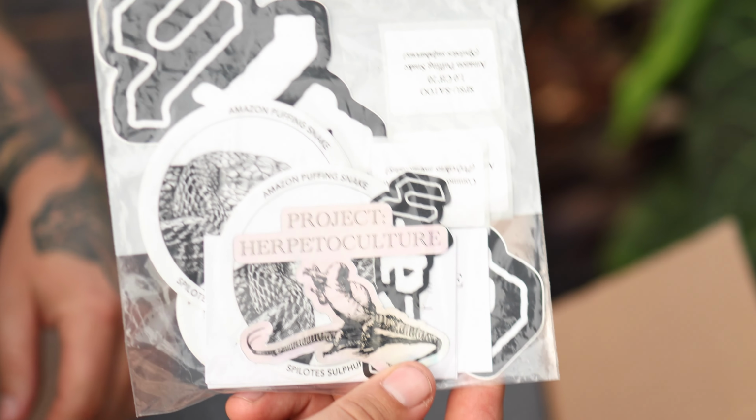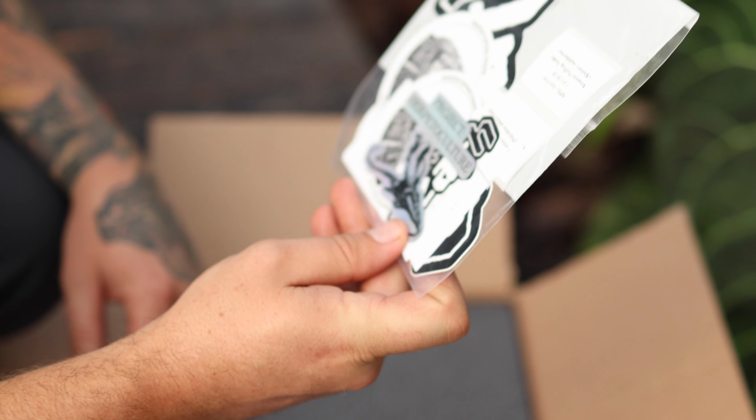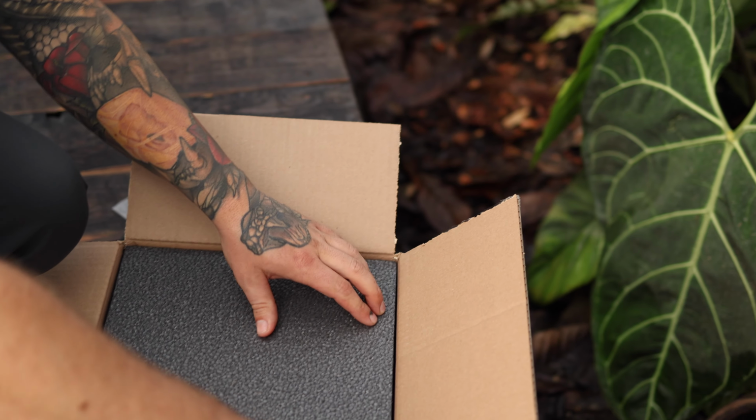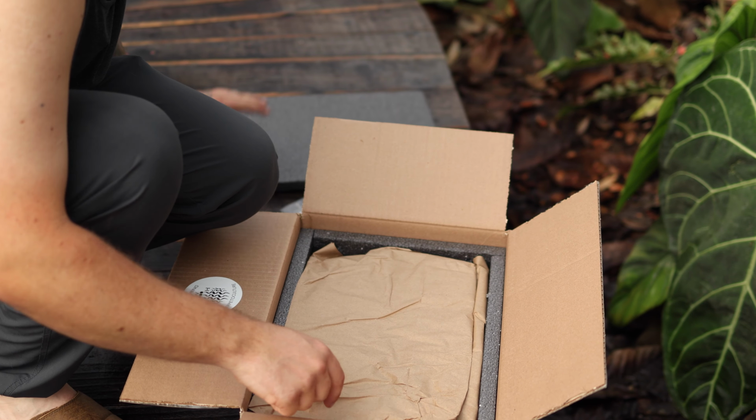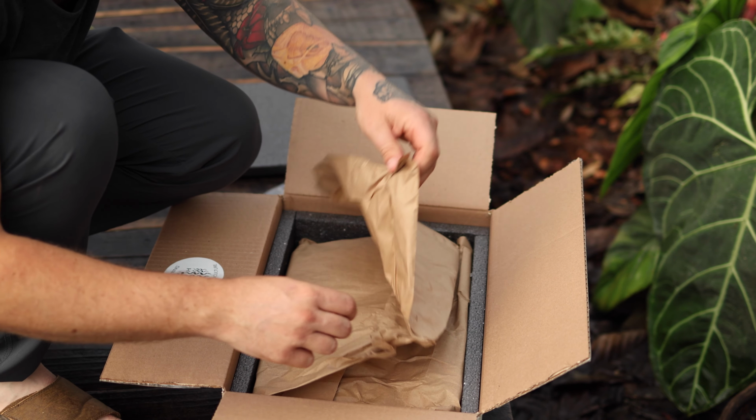All right, so we got some sweet stickers and stuff. Dang, these are actually awesome. Once again, thank you, Roy. I know you're watching this. This is much appreciated. You have no idea how happy I am to have these in here.